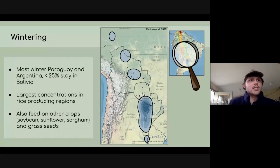Their wintering is pretty centered in Paraguay and Argentina. Less than 25% stay in Bolivia, and I have no idea how few stay up in that Brazil circle at the way top. They are found mostly in rice-producing regions, but their diet consists of both rice and other crops, as well as a lot of grass seeds.